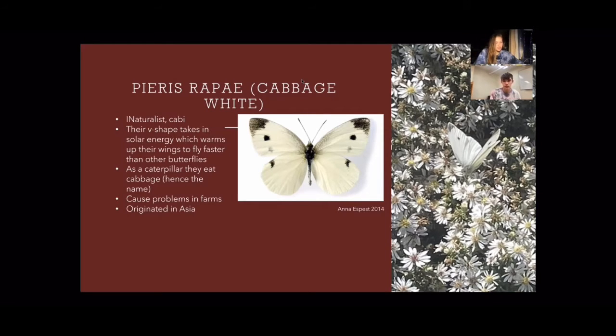And they're pretty significant to humans. They're not poisonous themselves, but they do cause a lot of what they call cabbage white damage. Farmers have a huge problem with them, and it does affect our food because they take our food, which is obviously a really big concern.